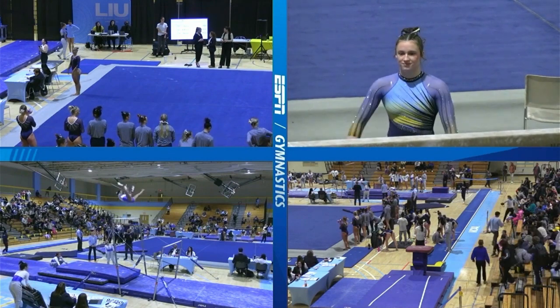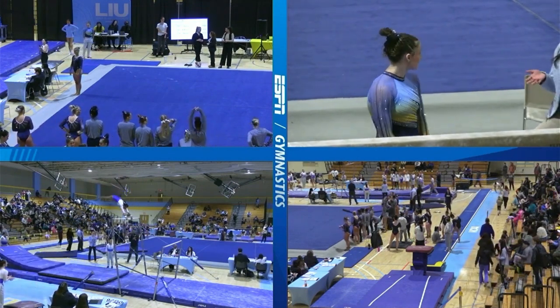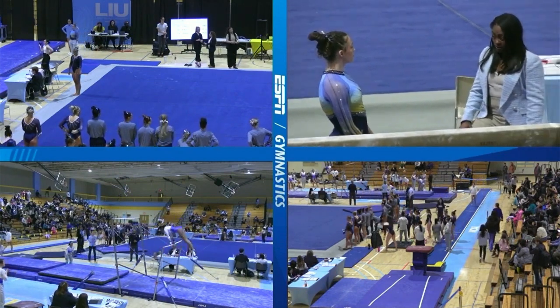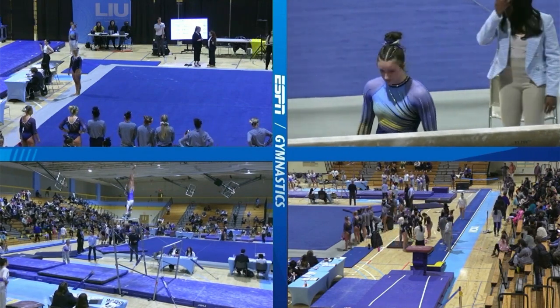Beautiful handstand position. And a great toe onto Kostiev. Yeah, wow, that was huge. A little bit of a leg separation as she went to the low bar, but not the biggest deduction in the world.